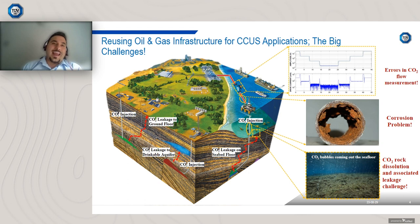challenge due to the lack of compatibility of the CO2-rich blends with the host reservoir rock materials. And also the corrosion problem, as you know, is the lack of compatibility of the CO2-rich blends and presence of some harmful impurities with the pipeline materials.